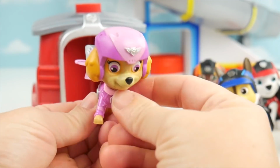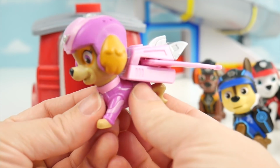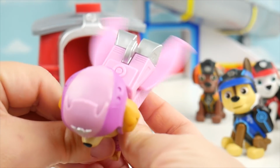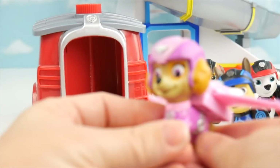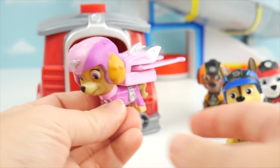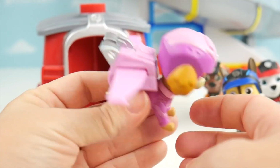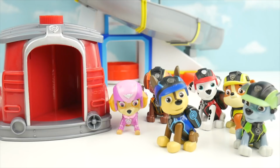These are so neat. Her wings can stay back. And we'll just give her badge a little push. Let's watch. All right, now she's ready to fly. Let's do it again. Push them back and then press her badge. Awesome. Sky's suited up. Guess it's my turn.